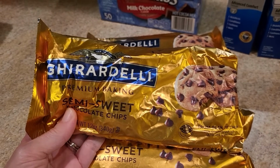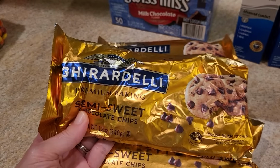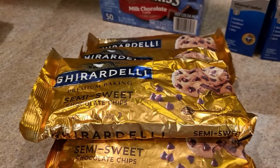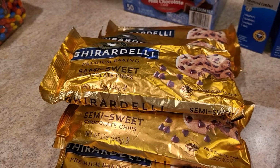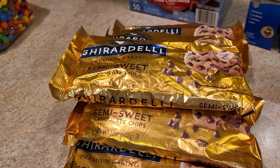When I dip my Buckeyes, I use Ghirardelli semi-sweet. All the other chocolates in the past couple years always left little spots on them, and they just didn't melt totally smooth. But Ghirardelli's is the best chocolate, and when I do Buckeyes, I always buy it.